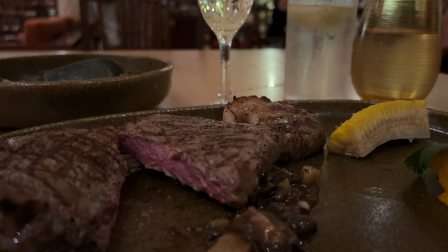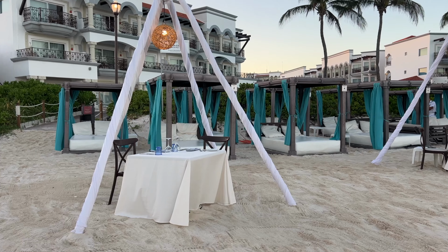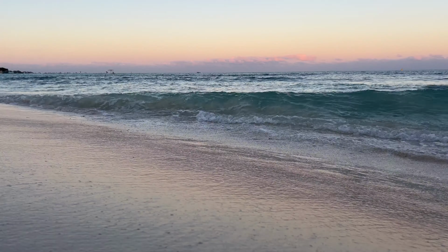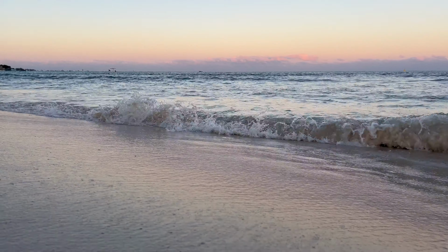But another thing, depending on the time of year you're here, do not miss sunset on the beach. So you do have an option for a romantic dinner on the beach, but in general, try to make sure you can go enjoy that sunset. It really is beautiful. And then, go to dinner after you've enjoyed that sunset. And then go enjoy the entertainment.